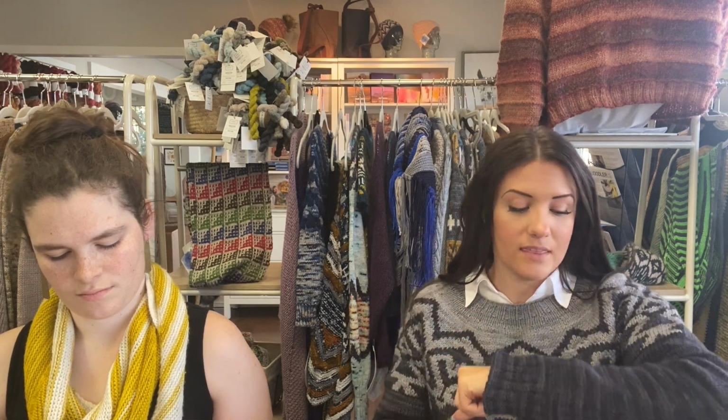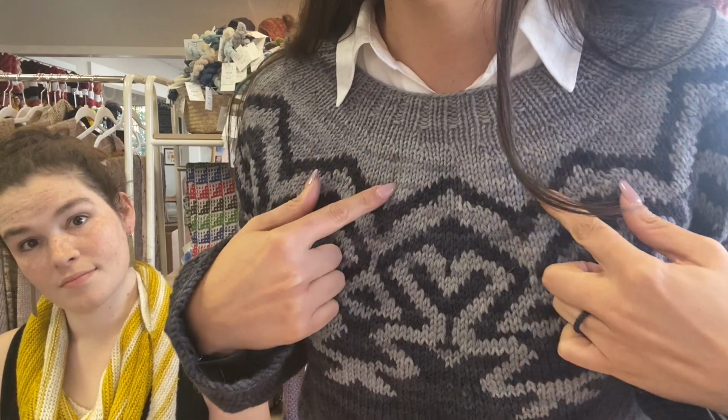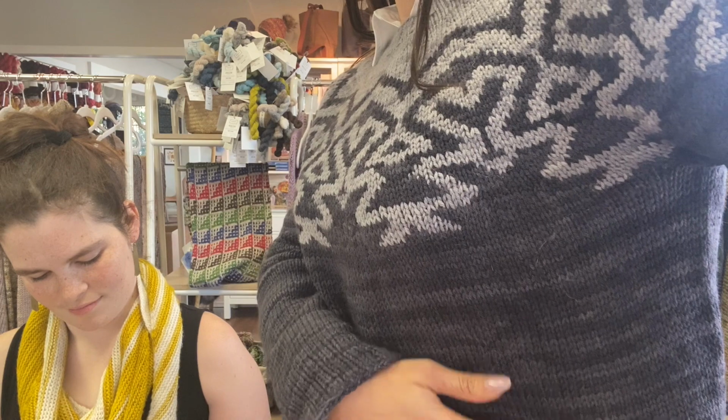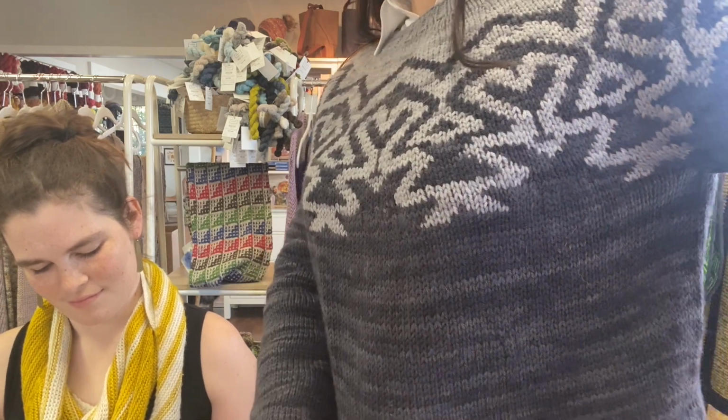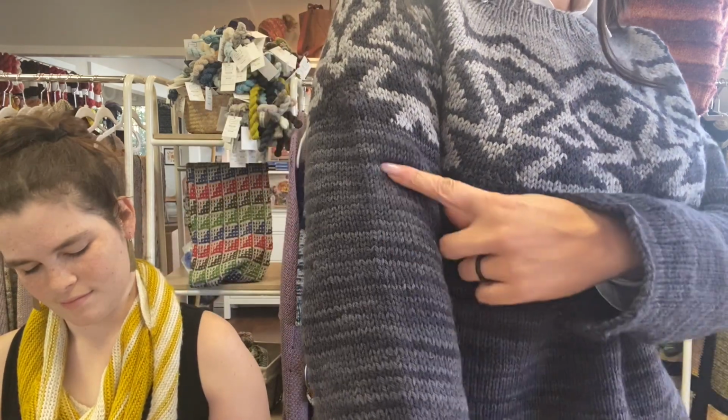And the great thing that I love about the Highland is you really get the tonality and the shifts in colors. You can really see that on the body, not like a striping effect, but just a really fun tonality kind of pooling effect. It came out so good.